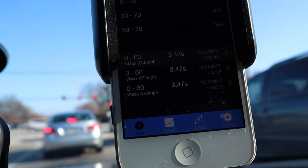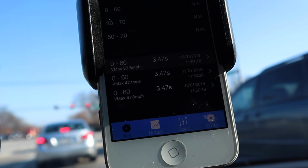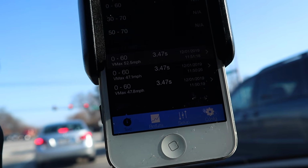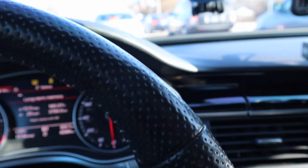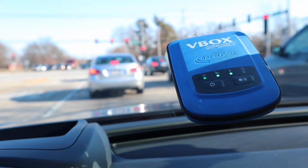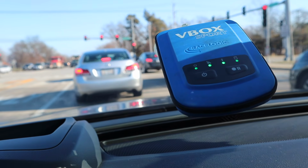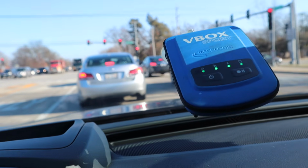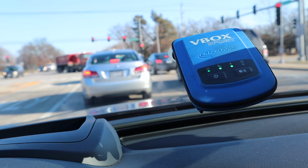And here is the 0 to 60 readout. So 3.47. The first one was 3.49. And I'm using a VBox Sport. It's just connected to an iPhone that I bought, an iPhone 5 or something, specifically to use with the VBox because it only works with Apple. This is the same stuff they use in Road & Track magazine, Car and Driver, all that stuff to test different performance stuff so you can do lap times and whatnot.